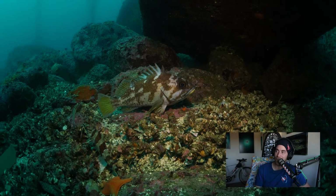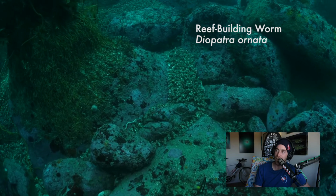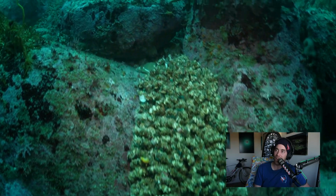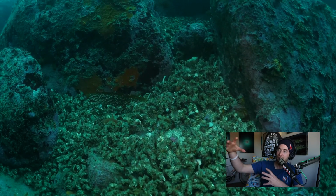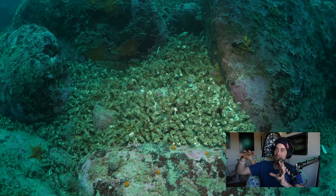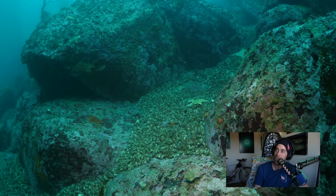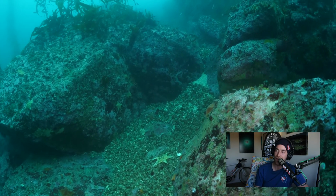It's on top of this huge bed of reef-building worms, Diopatra ornata. I don't know how you pronounce it. There's another painted greenling. But these are all worms here hanging out between the boulders, and they form these tubes that glom on to other shells and bits of passing stuff, and they can kind of set the sand in place. So you can see these are all worms here in the middle. There's a little bat star, maybe chowing down on one. Those are all reef-building worms. You'll see that a lot at North Monastery near the sand.